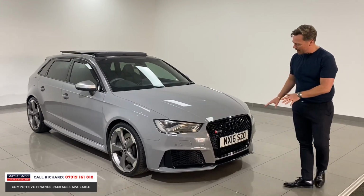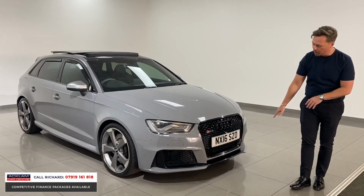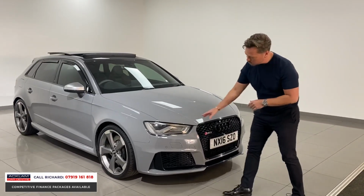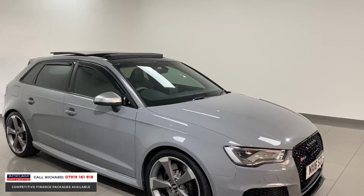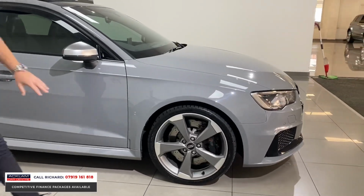With a black styling pack, you've got the black grills, the black badges, the black inserts into the bumper. Obviously the car's got a wider stance. Being an RS3, it's got the flared arches. We've got matrix LED headlights. We've got the sunroof, panoramic roof. There is other cars like this available, not with the level of spec this car's got.